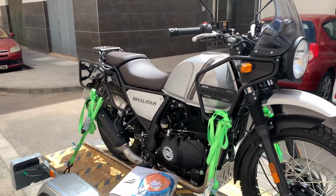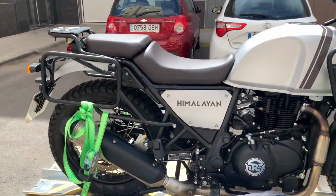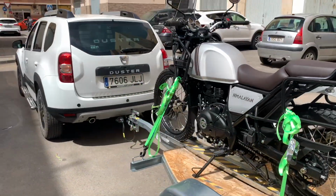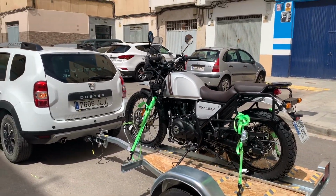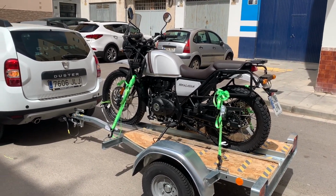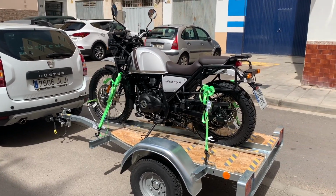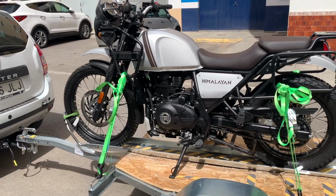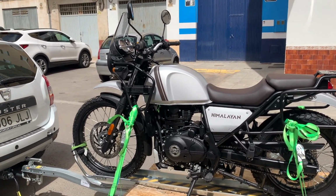So there we are guys, there she is on the trailer, ready to go. Start of a long journey back, another 300 kilometres. So I'll string a few bits together for this video, and we'll get it back, get the luggage on, get it started up, and see what it sounds like.